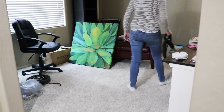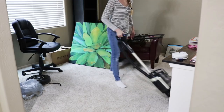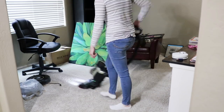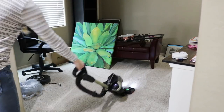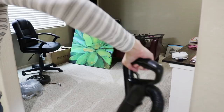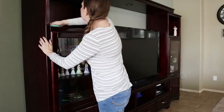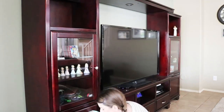And the spare room has become the dump room of stuff from other rooms to get packed up and loaded. So just a little bit of vacuuming going on in here. And look at all of this dust. I haven't dusted for a while and it gets so dusty here. So I gotta get this entertainment center totally dusted off. Looks so gross.